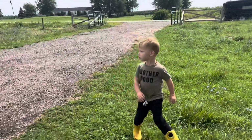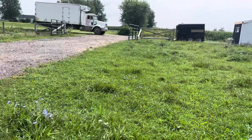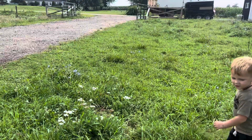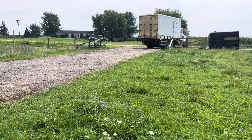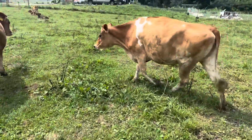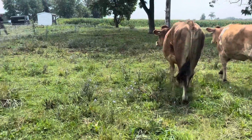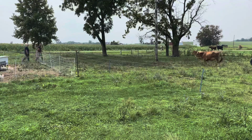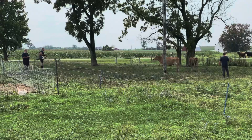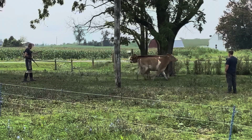Yeah, here he comes. Tell him where to come in. Tell him to back up. Say, come on, back up. Hi, buddy. Come on. Go on. The fence isn't on. Go on. Yep.